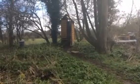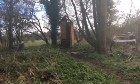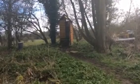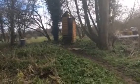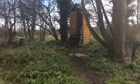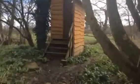There are 2 toilets outside. They are composting toilets. They are in this little shed here. Children will either love them or hate them. We have no running water, no normal water supply on the island. So the toilets work by composting. I will show you inside, it's very exciting.